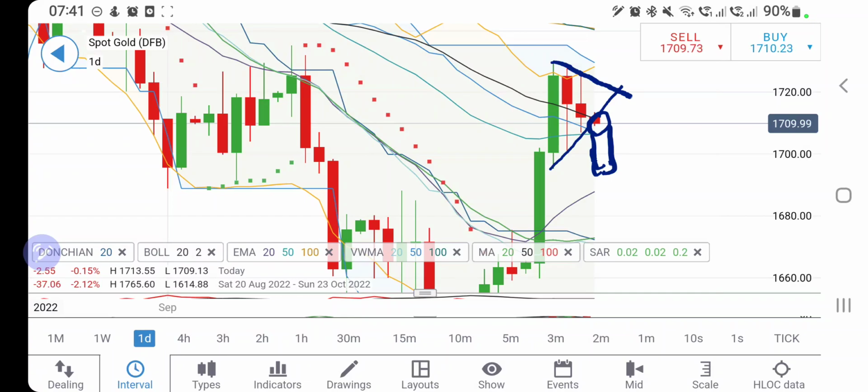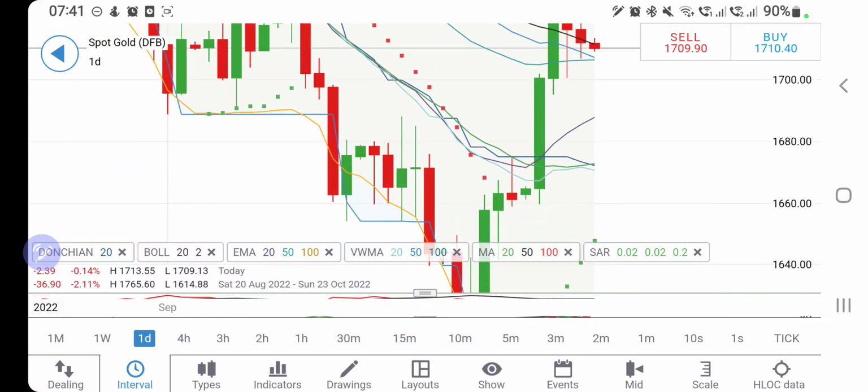Those who want to take a safe entry should wait for 1705. Below that, certainly you can expect a little more drop. Then 1700 and below levels also can be expected. In fact, it can try to get a support at 1695 levels. And only if it breaks below 1680, you can expect a little more bearishness, and then it can try to drop sharply. If it can give you bigger candles on the upside, it can give you bigger candles on the downside.